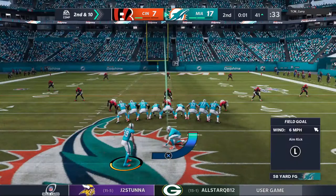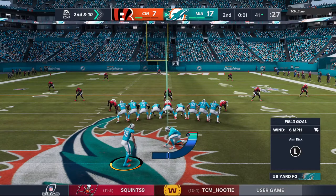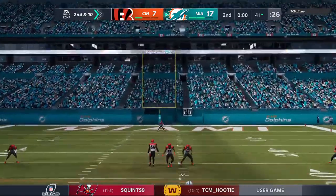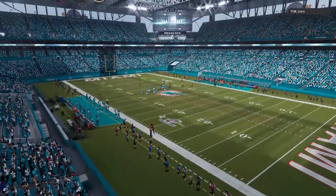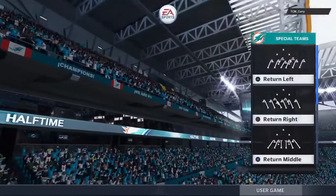So with 1 second left in the half, on is the field goal unit. So this will be spotted on the midfield logo. It's a 58-yard attempt. And that will wind up just short. He had it online. It ran out of gas at the end. We're at halftime of this AFC wild card matchup.